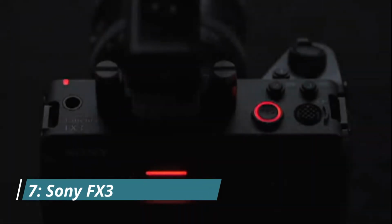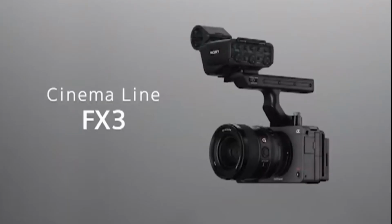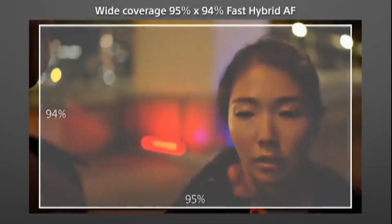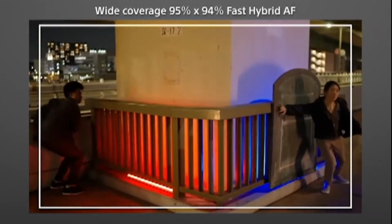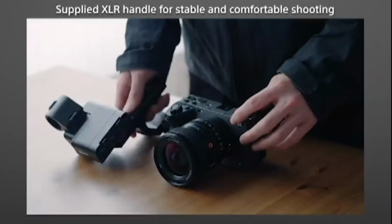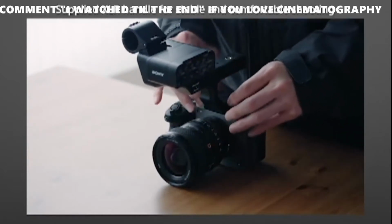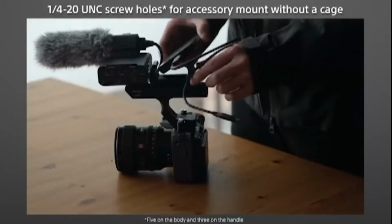7. Sony FX3. Sony's FX3 is the smallest, cheapest cinema camera the company has ever made. It's built for filmmakers rather than photographers, so it can handle recording Ultra HD video at 120 frames per second for long periods. It comes bundled with a handle that's ideal for shooting from low angles, and it adds extra sockets for plugging in different audio inputs. There's also in-body image stabilization for when you're running and gunning.